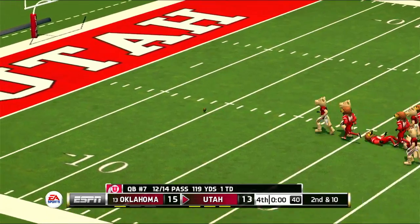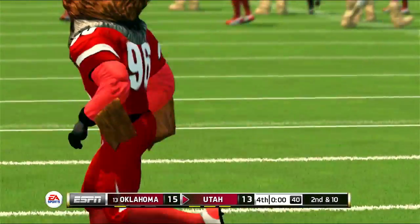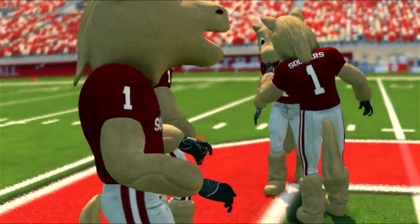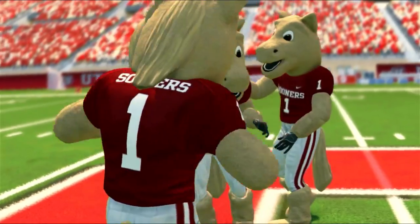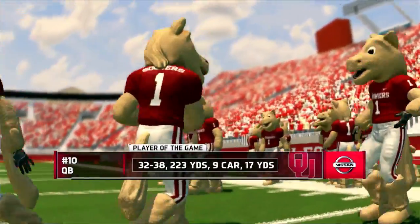And it falls incomplete. So this one's final. Very well played by both teams today. Oklahoma 15, Utah 13.